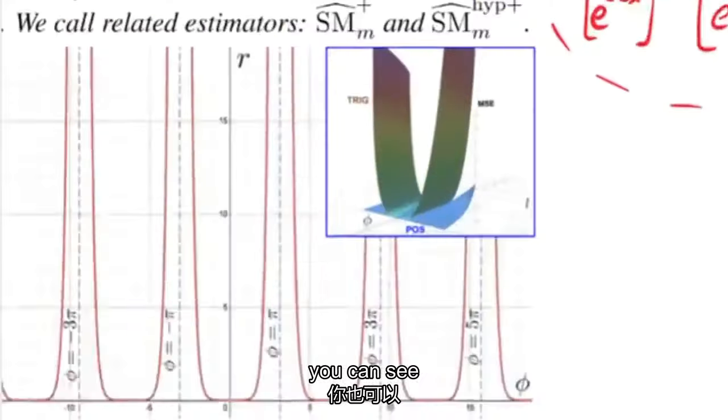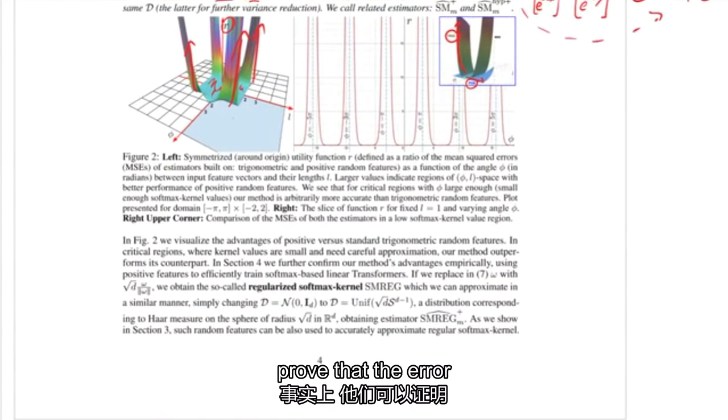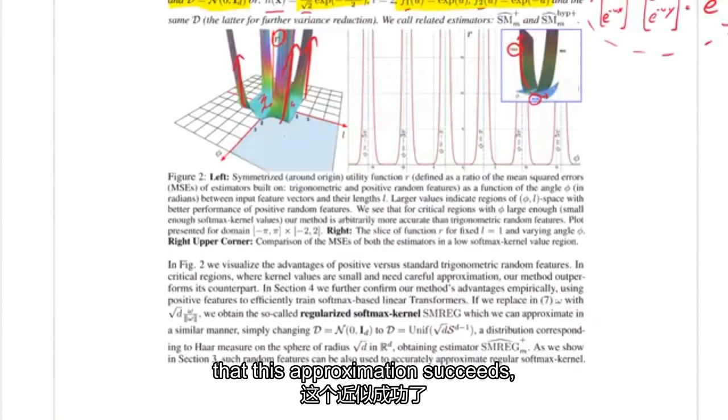And in fact, they can prove that, you can see this also right here. So the error of the trig approximation just shoots up, while the positive approximation just stays flat or flatter in these regions. They can in fact prove that the error of the, so you see the error if the softmax values go to 0, so that's the problematic regions. The error of the trigonometric approximation can go to infinity, while the error of the positive approximation goes to 0. Okay, they have a number of theoretical results in here. I think that's one of the main ones. The fact that this approximation succeeds where the other approximation fails.